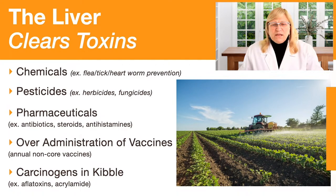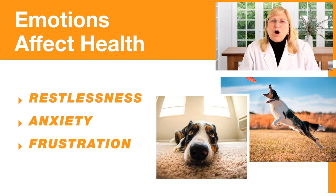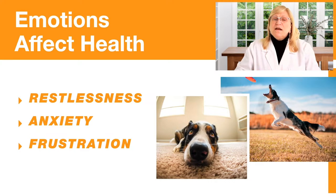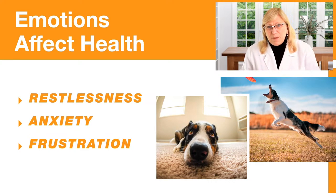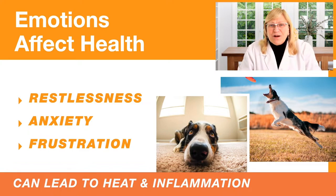The other thing that I really loved about Chinese medicine is that Chinese medicine looks at emotions as not just a random thing, but that emotions are a symptom. So for the allergy dog, their emotion is restlessness and anxiety, but oftentimes the emotion of frustration can affect the liver and affect the skin as well. A dog, for example, a border collie that's kept in an urban setting and isn't getting a lot of exercise, that dog has a lot of frustration. And that frustration can be exhibited in the body as heat and inflammation someplace. So that's like a whole other webinar that we could discuss.